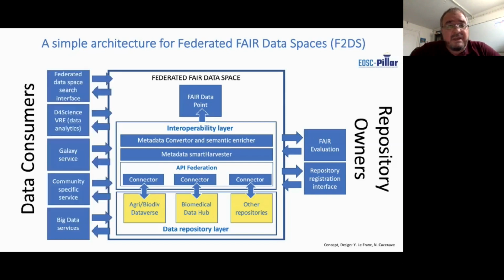There is another task in the same work package that deals with the data consumers. The idea is to aggregate all this wealth of information, but then to make it useful for researchers to answer these transversal questions they are interested in. So we are providing different ways of interlinking. For instance, we're starting to build a federated data space search interface, but we are also investigating connections with virtual research environments, workflow services like Galaxy, or even other community-specific services, and of course, regular big data services.